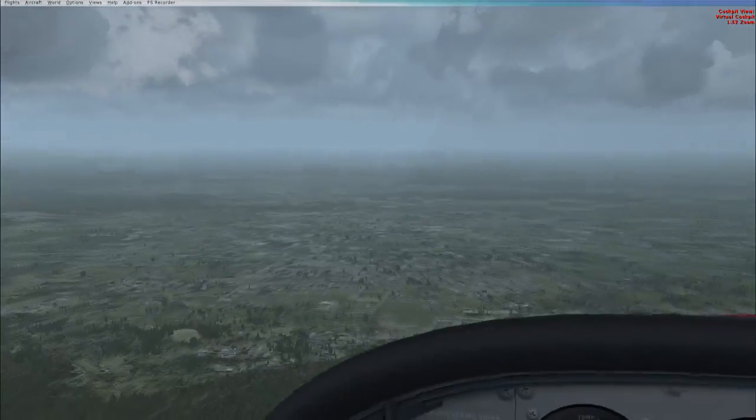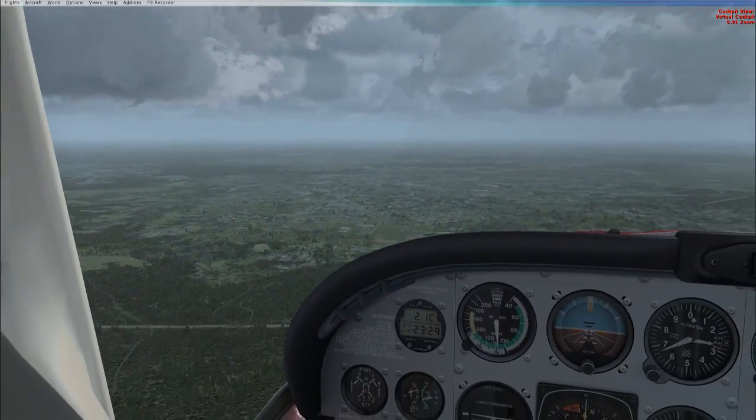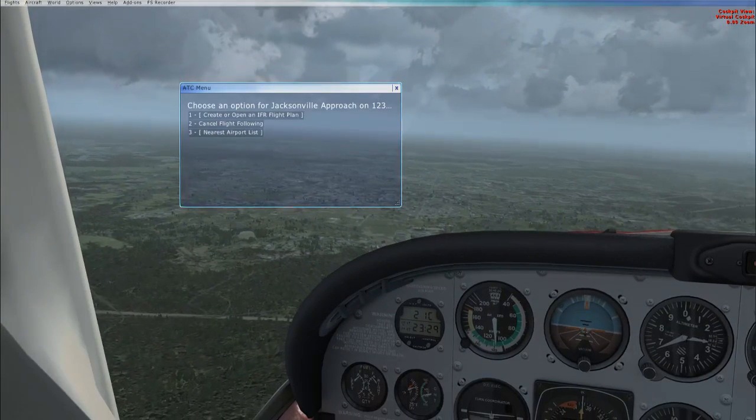There it is, right over there. Alright, that's the airfield.